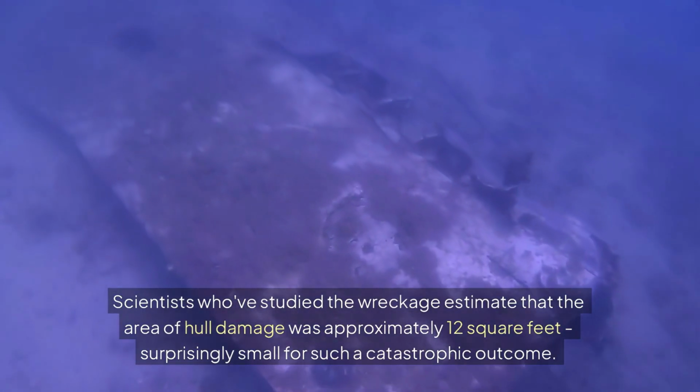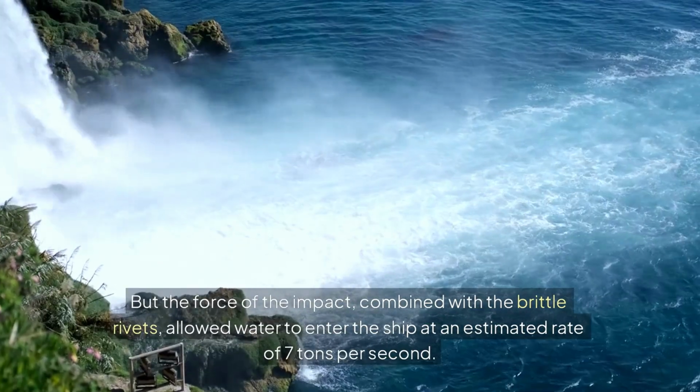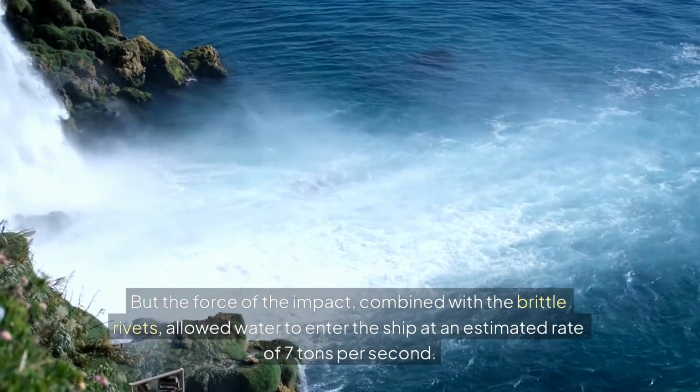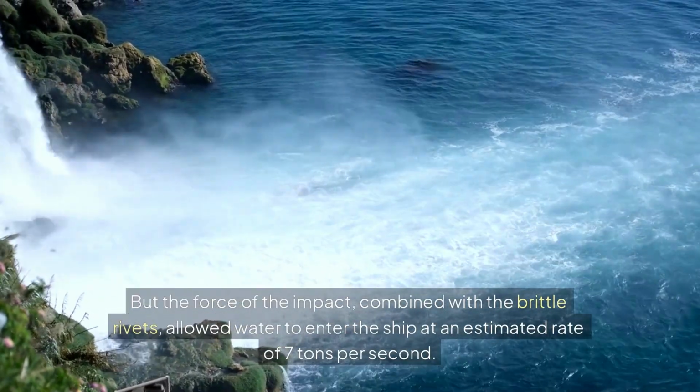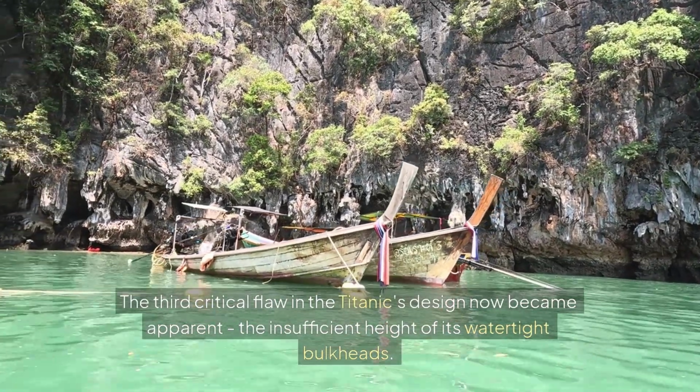Scientists who've studied the wreckage estimate that the area of hull damage was approximately 12 square feet, surprisingly small for such a catastrophic outcome. But the force of the impact, combined with the brittle rivets, allowed water to enter the ship at an estimated rate of 7 tons per second.